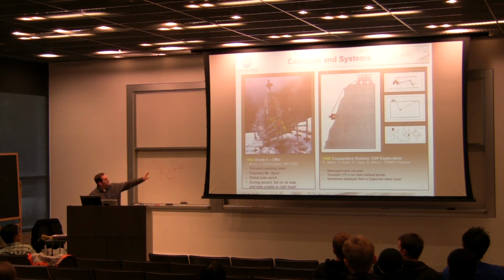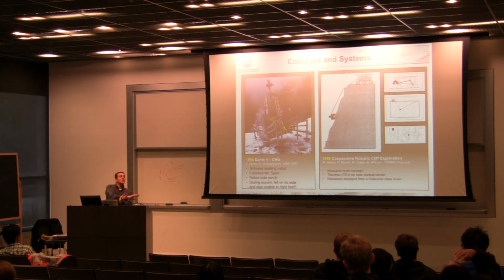Okay, so this was the Dante rover, and Dante went into the crater, and on its way up, it moved to the side, and there was lateral pull on the tether, and that caused it to tip over. A tip over could be mission ending, and that's why we wanted to have a symmetric one. If you have this two-wheeled rover that moves to the side and there's enough lateral pull on the tether, it will flip, and that's okay. All you have to do is turn your motors the other way. That's why symmetry was important in this design.